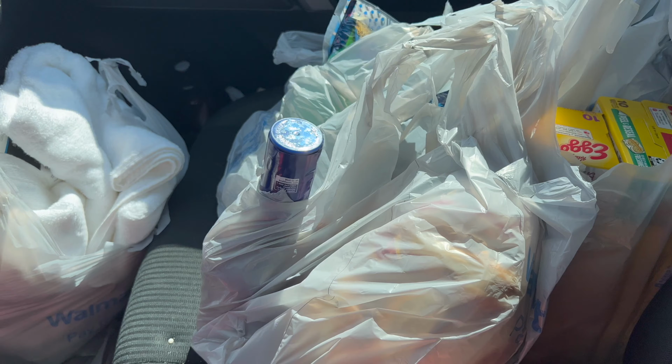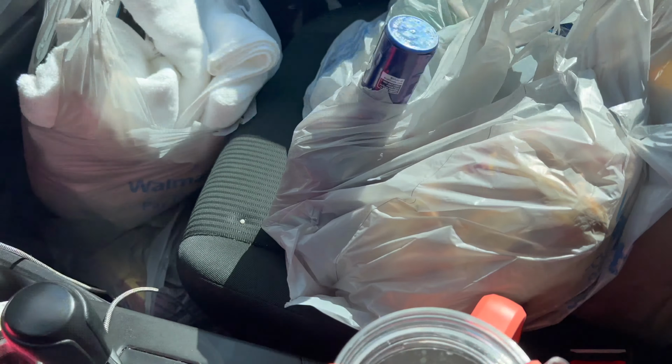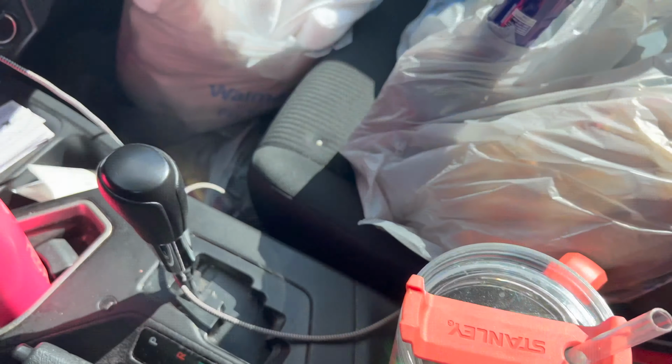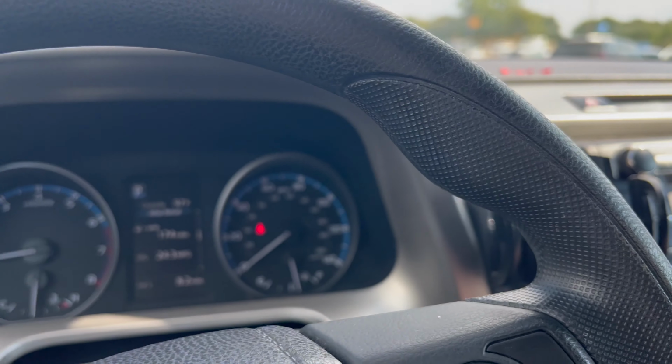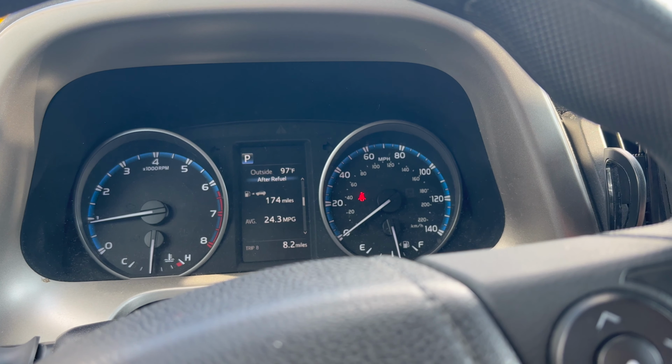So got some Eggos, some barbecue sauce, some towels there that I'm gonna wash, and then just a bunch of other groceries there. Of course I have my water. Today is 97 degrees, probably a little bit hotter than that, but I think the humidity is just higher today. But anyways, I'm gonna head home since it's already 4:42 and I wanna have some time to cook and then relax. Luckily, I already worked out, so let's head home.